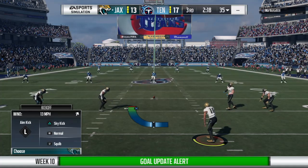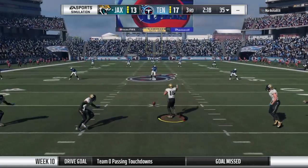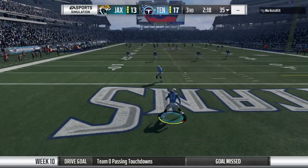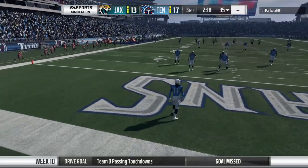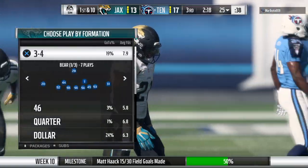And credit this defense, too. That was the old bend but don't break approach. But it kept the offense out of the end zone. And this will not be returnable. It's out of the back of the end zone for a touchback.